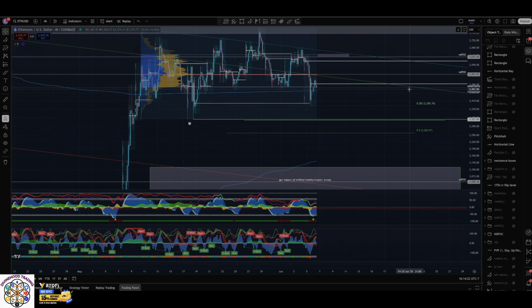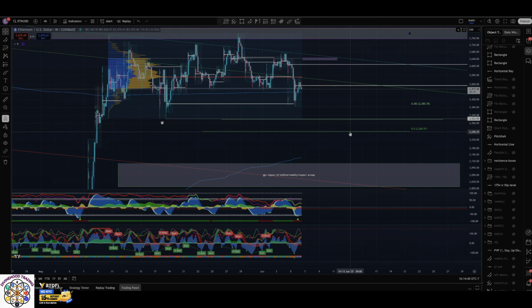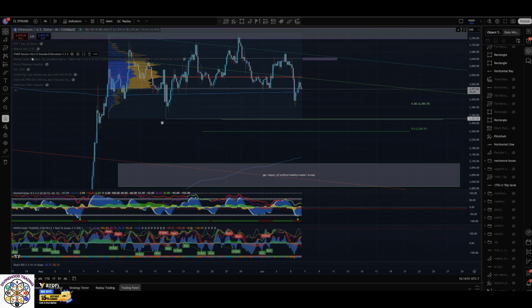And then we can just pay attention to, yeah, that's about it. There's not much other confluence in this area down below us. In this whole entire range, we really don't have too much going for us. So I would expect to come down to sweep our range lows if this value area low doesn't hold. Now we also could look at the local golden pocket, just like we're doing on Bitcoin.